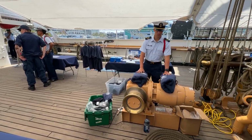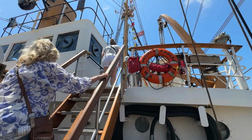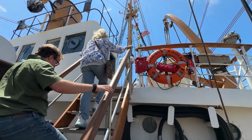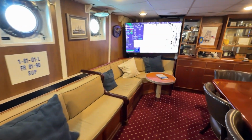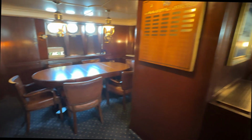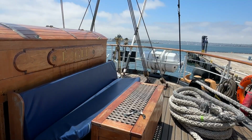Getting a look around is a rare treat. The last time the Bark Eagle made port in San Diego was in 2008. And if your experience at sea is limited to a cruise ship, you're quickly reminded here that everywhere it's tight quarters. This is the dining room for senior officers, and here, the officers' meeting room. And toward the stern, you find something traditional aboard such ships, the vessel's name.